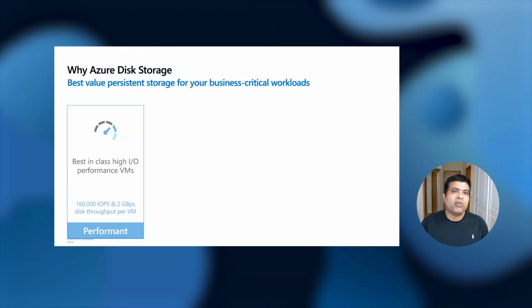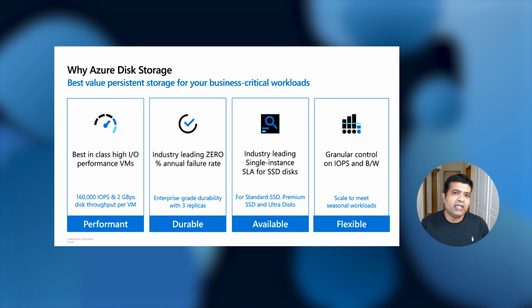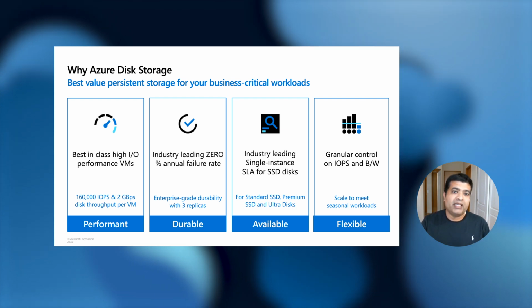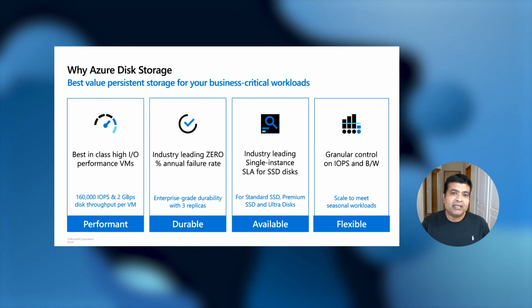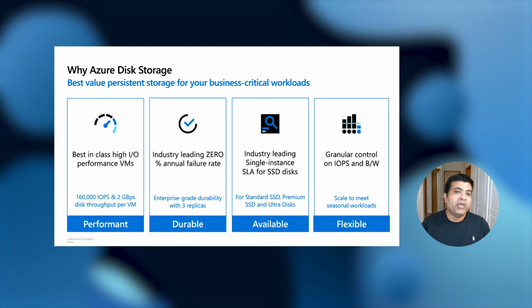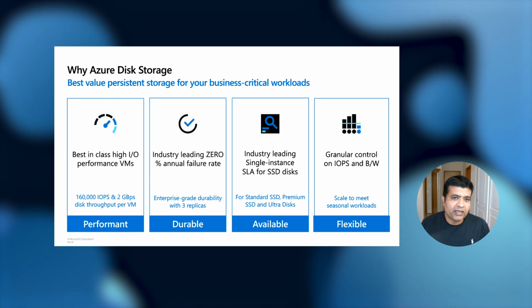Azure Disk Storage is the block storage that you attach to an IaaS virtual machine in Azure. Azure Disk is the fastest disk in the cloud. You can use a single Ultra disk to get 160,000 IOPS and 2 Gbps bandwidth. Azure Disk provides 0% annual failure rate, meaning that Azure Disk till now hasn't lost any data for any customer.